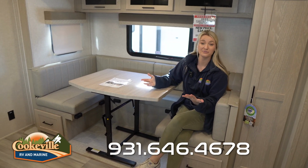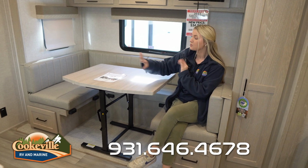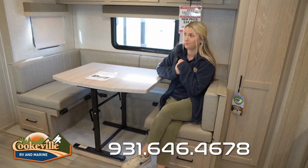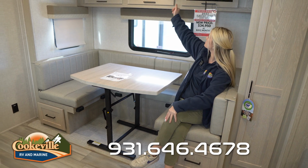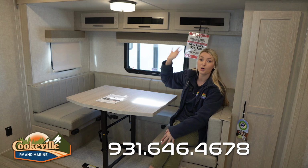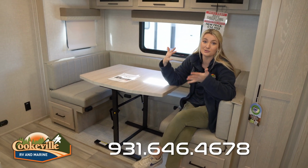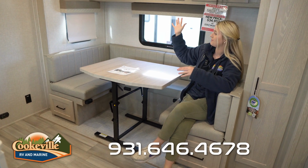So if you have a bigger family or you just have some extra guests at the campground and you want to eat a meal all together, you have plenty of room with lots of elbow space. We also do have some storage up here. These go up and it is a pass-through all the way, so if you want to put some board games up there, maybe some extra blankets, towels, other items, you do have plenty of space up there.